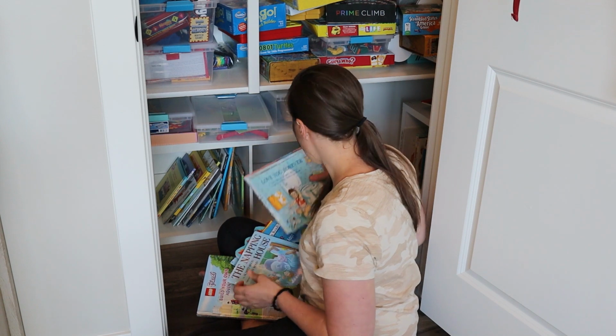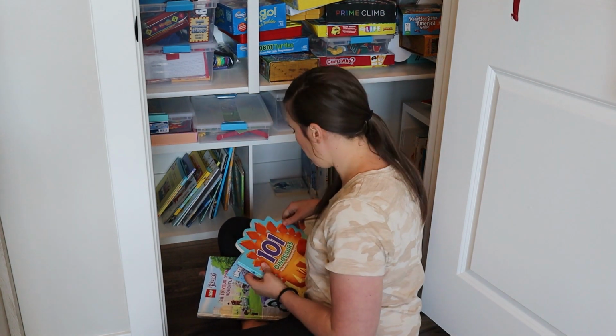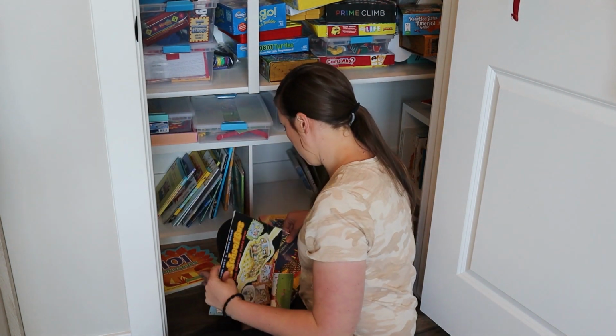My ears are really small, and I just don't like them in my ears, and they always fall out just because I have really teeny ears. I don't know. Anyway, now you guys can't stop looking at my ears.